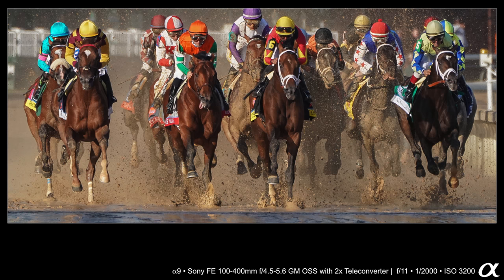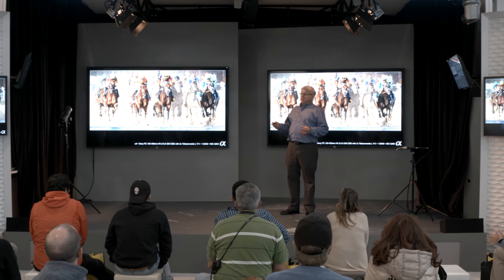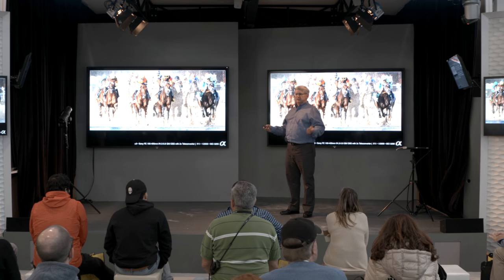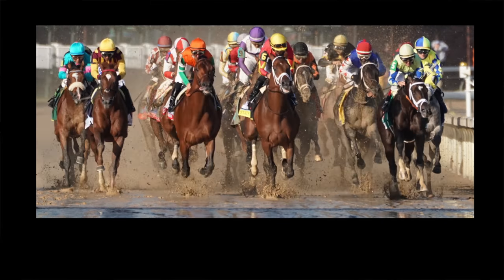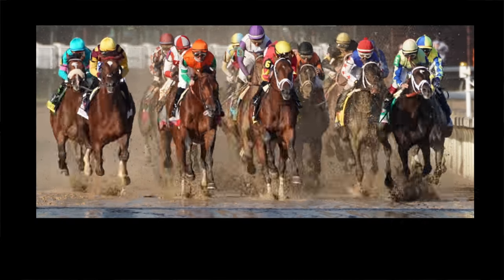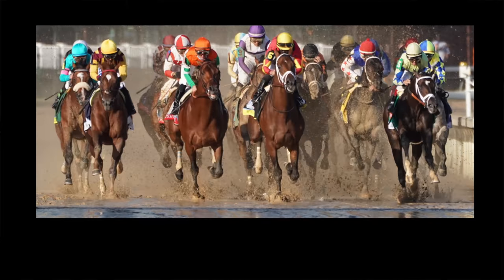The first event I took it to was the Kentucky Derby. Luckily, Sony Pro Support had loaned me 5 A9s to go along with my one, and I was able to position them around the track and do a whole bunch of things. This still picture comes from a series of pictures. When you're shooting continuously at 20 frames per second, it looks like this. You're able to pick moments when a horse has all four hooves off the ground, there's mud flying, and a whole bunch of other things.